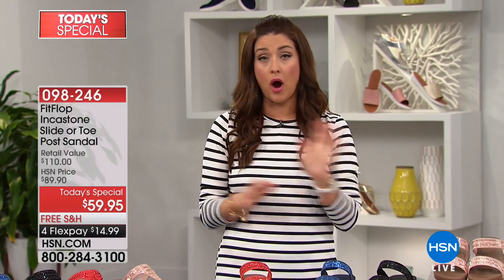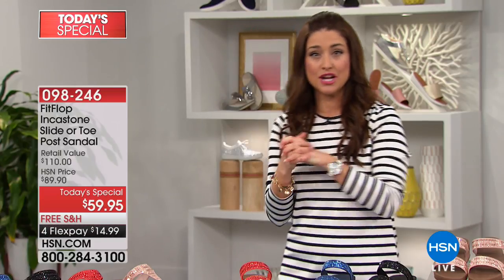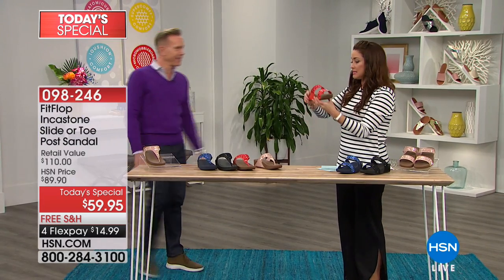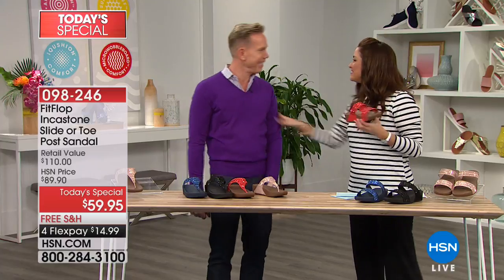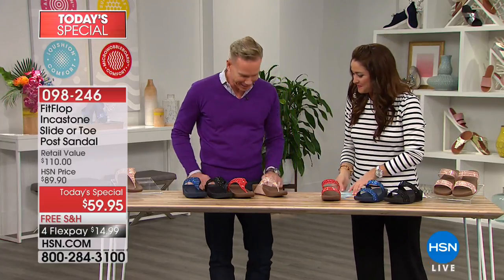So they're cute, yes, but we need to talk about the technology and why these are such a big favorite all over the world. Doug is the North American president of FitFlop and he is joining us. We're going to show you how this shoe is literally designed for every specific area of your foot. Hi, how are you, Carrie? Nice to see you, my friend. Thank you. It's great to be here.